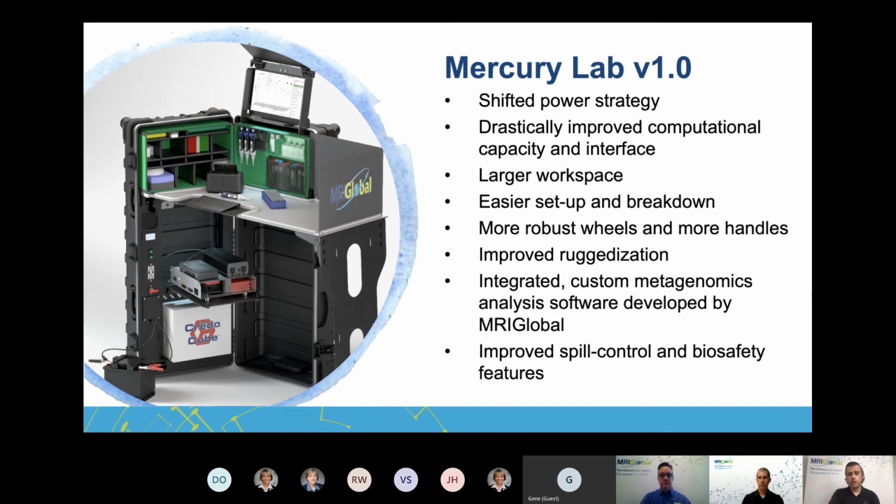We integrate our custom metagenomics analysis software developed by MRI Global. So we had a program called S2S, Sample to Sequence, where we developed an end-to-end metagenomics biosurveillance workflow meant for rugged, austere laboratories, but nonetheless for a brick-and-mortar lab. Our colleagues in Kansas City developed the upfront wet lab part of that, and our team here in Gaithersburg developed the back-end bioinformatics graphical user interface. It's an easy point-and-click bioinformatics software suite to analyze data, and so that comes included and pre-installed. And various spill control and biosafety features are built in.